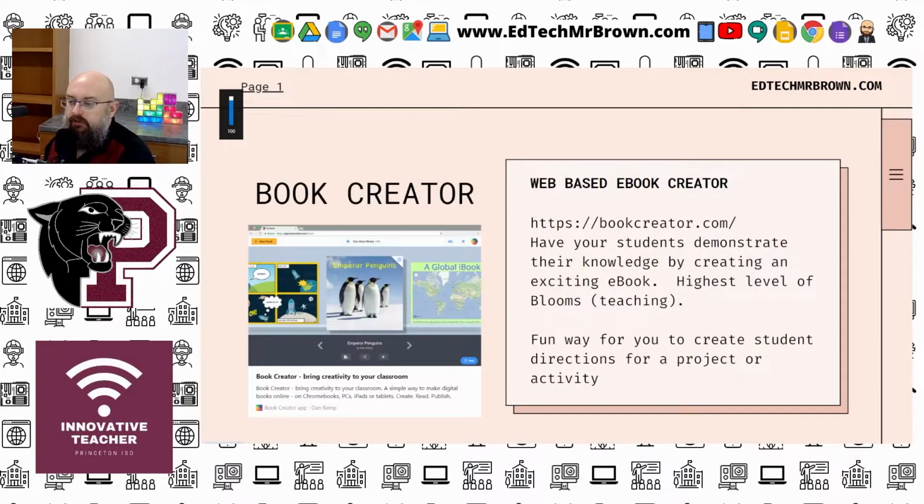All right, Book Creator, the first one. It is a really cool little tool to have your students create an ebook, which is a fantastic way for them to demonstrate their knowledge. One of the coolest things I learned about in this session on Book Creator was one of the teachers said she uses it to create student directions. If she's given a big project, she makes an ebook in Book Creator that explains the directions of the project.